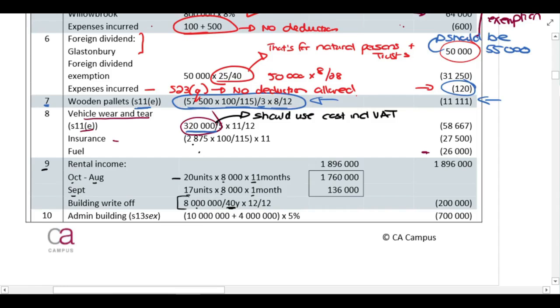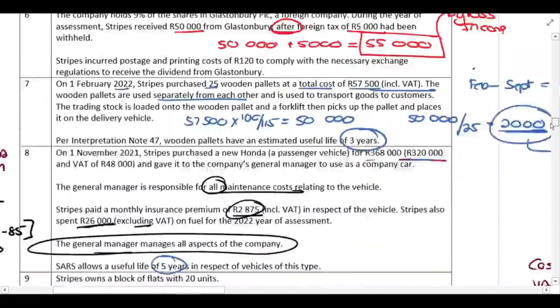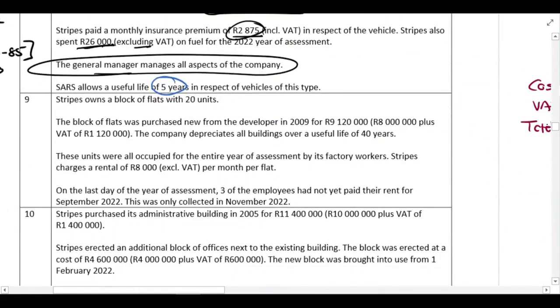Now really, when I look at this, I know that this is wrong because we know that there's no such allowance like that. So let's go and see what they talk about in note number 9. It says Stripes owns a block of flats with 20 units. The block of flats was purchased new from the developer in 2009. So they own at least 6 residential units, which means they can claim Section 13(6).